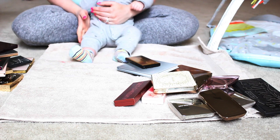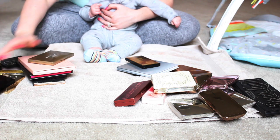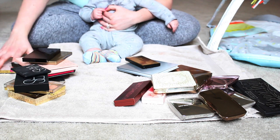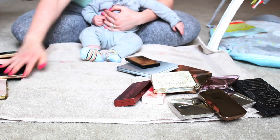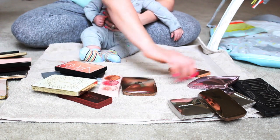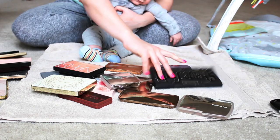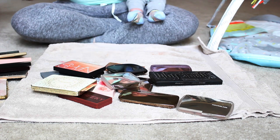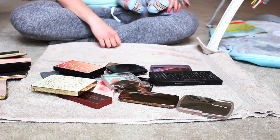It looks like I am decluttering. Let's count. I'm decluttering 1, 2, 3, 4, 5, 6, 7, 8, 9, 10, 11, 12, 13 palettes, and I'm keeping 14. Wow, okay, so I'm getting rid of pretty much half of them, which is, I think, a huge accomplishment. I'm pretty dang proud of that. So that is the end of my face palette declutter.